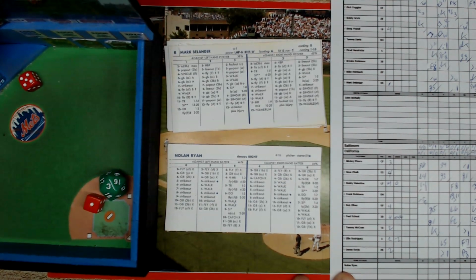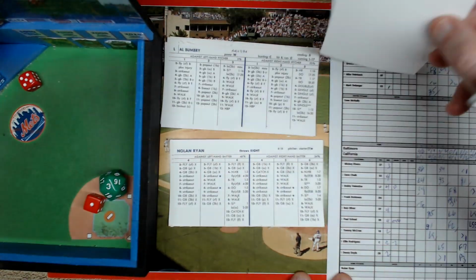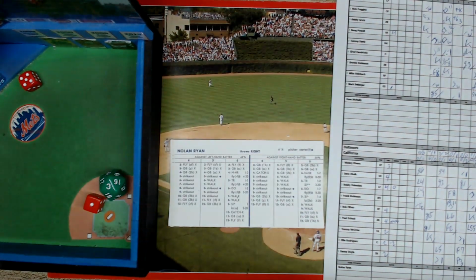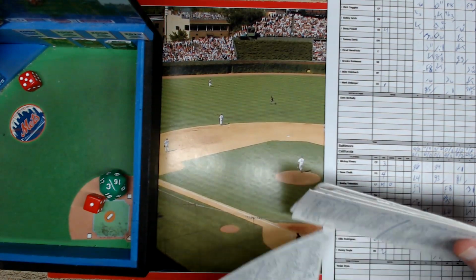We're in the bottom of the 8th. So no runs, 2 hits, 2 left. McNally's still in there for the Orioles. We're going to try to see if we can get a double complete game here. That's why I like playing the older seasons.